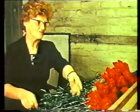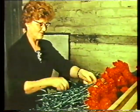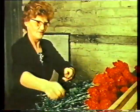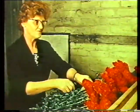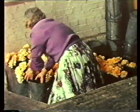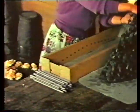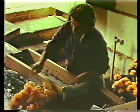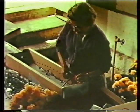On arrival at the packing shed, the cut flowers are graded for quality by expert eye. Two to 4 dozen go to fill a box according to size.